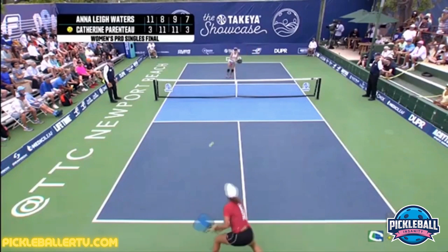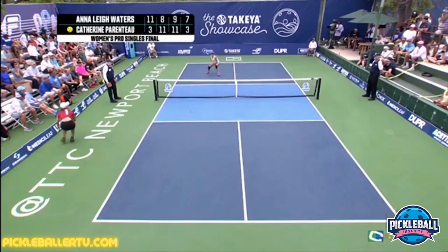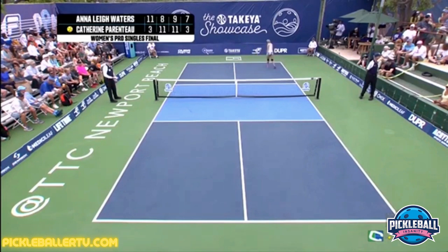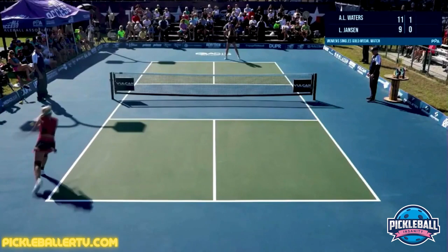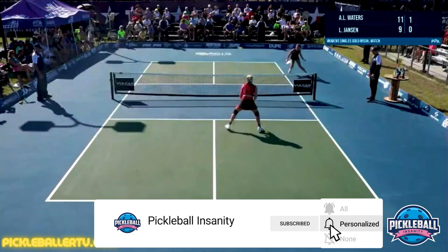Here we go. Great finesse shot. Parento was ready for it. But ultimately, Parento hit that ball up over the building. Yeah, size of a quarter. Oh man, that is just so beautiful.